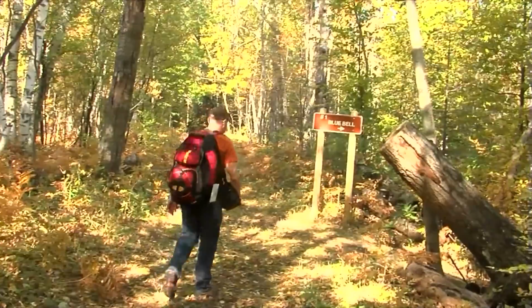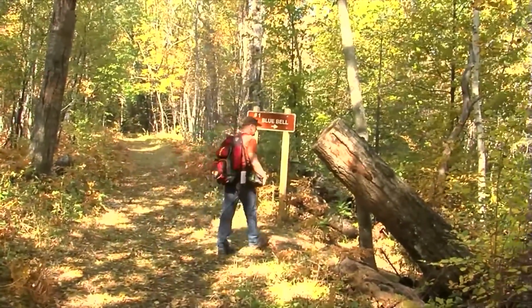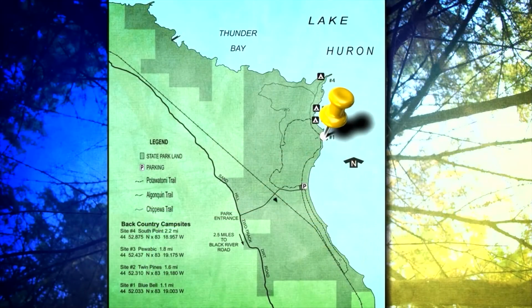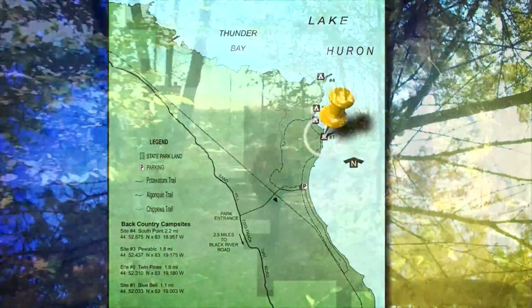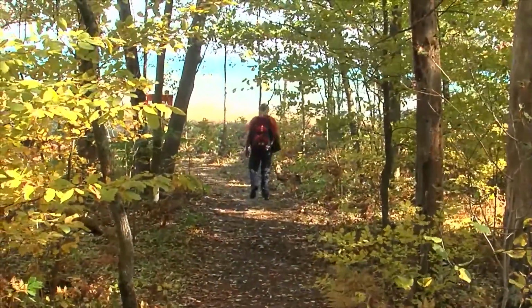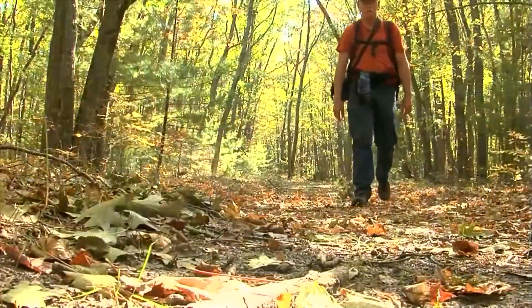Backcountry campsites may be reserved by calling the Harrisville State Park at 989-724-5126 between 8 a.m. and 4:30 p.m. during the summer season, Monday through Friday during the off-season. You may also register in person at the Harrisville State Park.